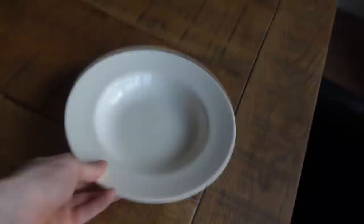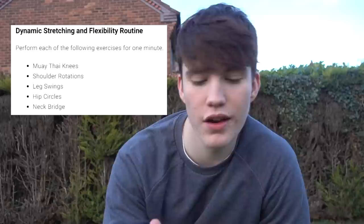Okay, so I've got the workout here. I've never done this stuff. So first it starts with a dynamic stretching and a flexibility routine where you perform each of these exercises for 1 minute. Muay Thai knees, shoulder rotations, leg swings, hip curls, neck bridge.